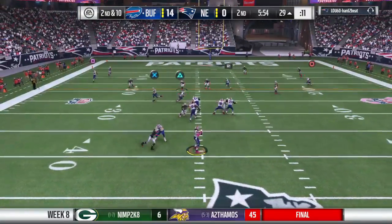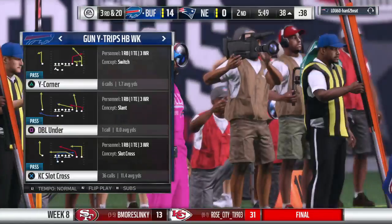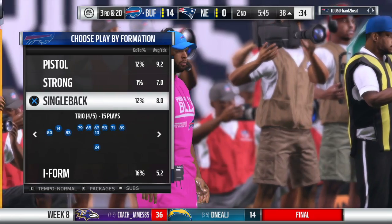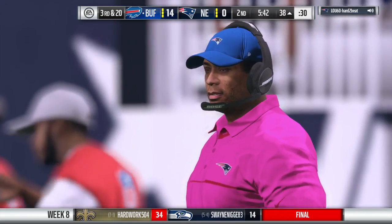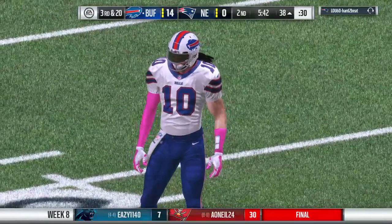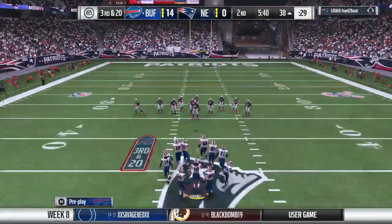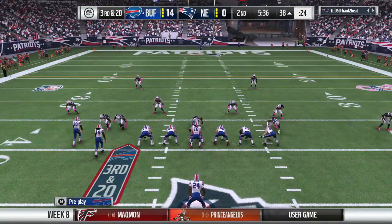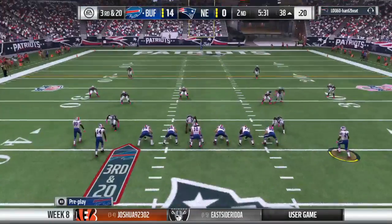And 2nd and 10, he'll look to throw again. And he's going to go down. They get to him back at the 40. They'll wind up losing 10 on the sack, and it'll lead to a 3rd and long. The Patriots going with a dime package here. 2 extra defensive backs on 3rd.